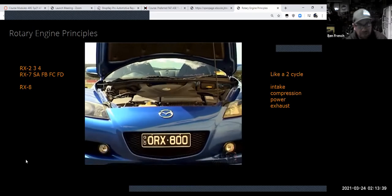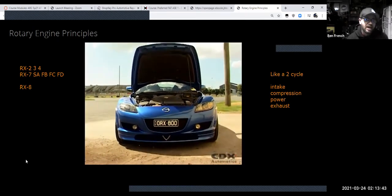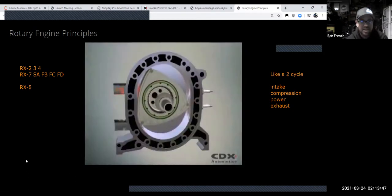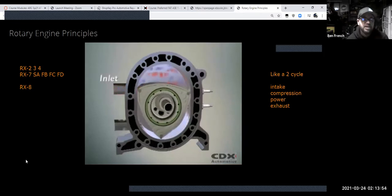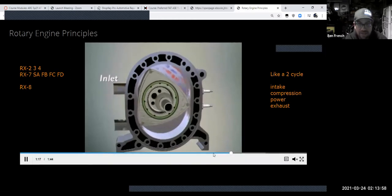In fact, what Mazda would do is put a buzzer on the dash. When you revved it past, I don't know, 8,000 RPM or something, the buzzer would come on to let you know, hey, you're revved up right now. Why? Because the engine honestly didn't feel revved up. It felt like it was just running great.